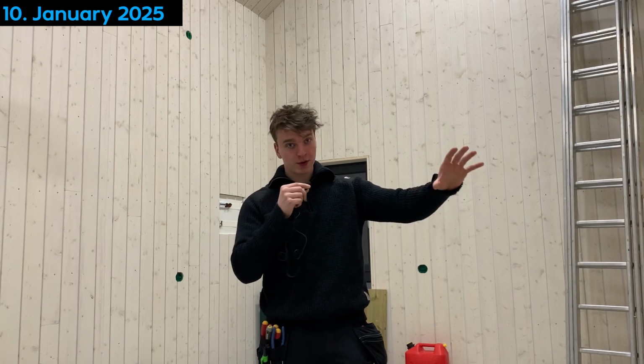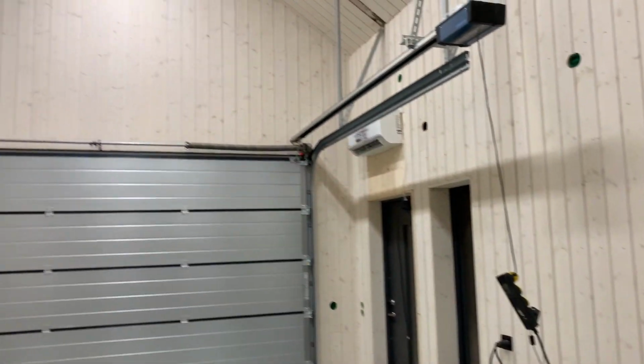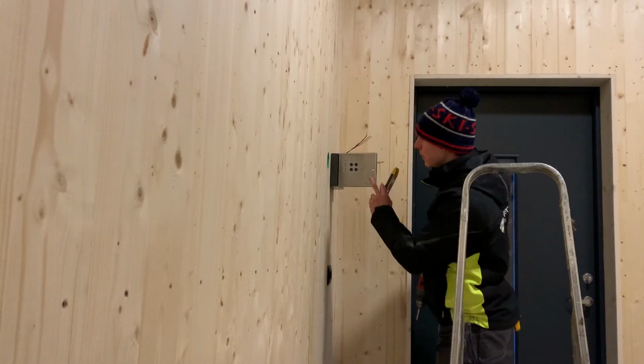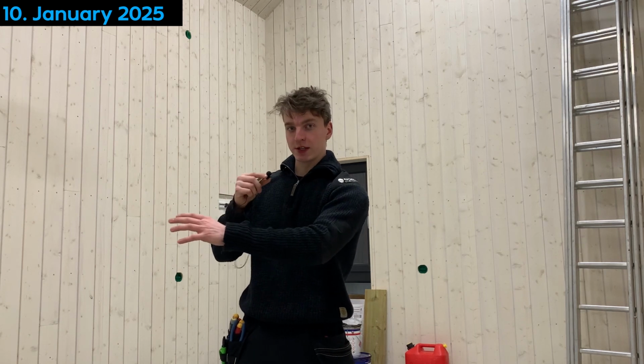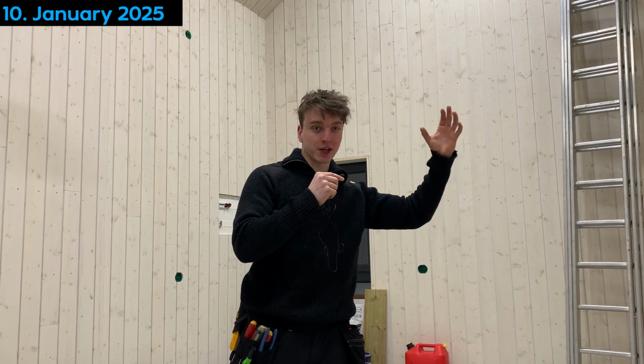All of the walls are now done, which means we can finish up the electrical installation. All that's left is to install the outlets and some lights, and also make the fire detection system work properly. And after we've done that, we can take some measurements of the electrical installation to see if it works as it should, and make sure it doesn't catch on fire in the future.